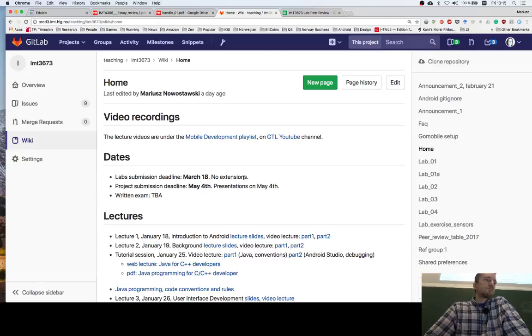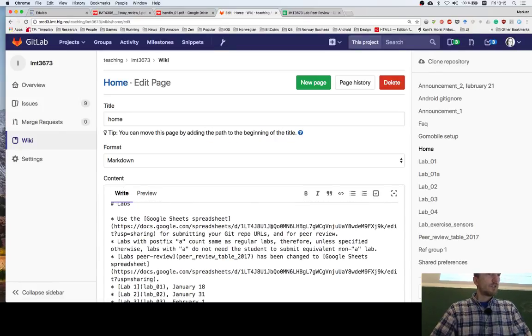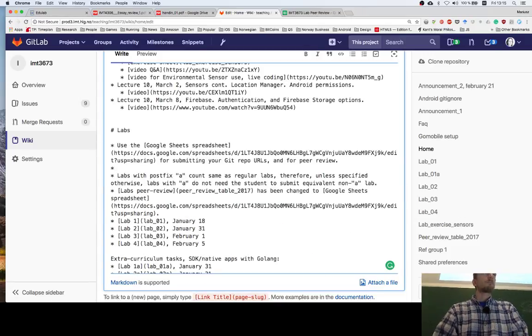Okay, so let me do this. With the labs, use Google Sheets. We can say, out of the three options: put it as early as possible, put it when you're ready for review, or put it after you have stuff reviewed. The last one is the least desirable. The second one is fine, because whoever is reviewing you needs to get the URLs and stuff. So you have to have at least the second one.